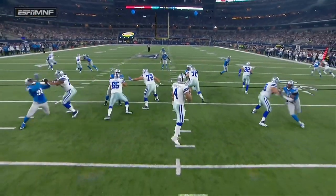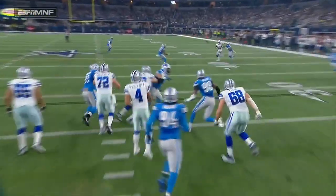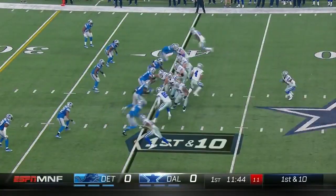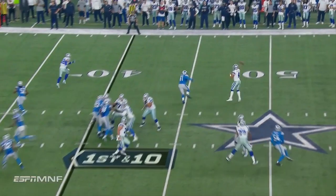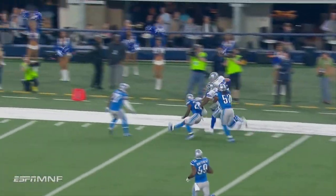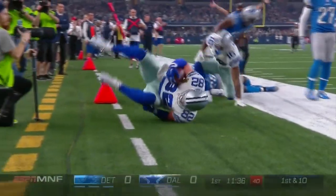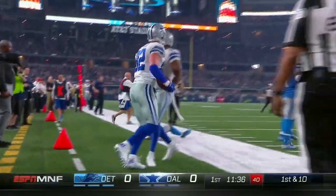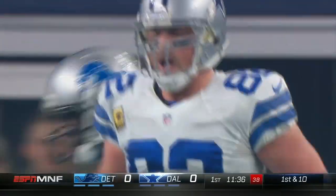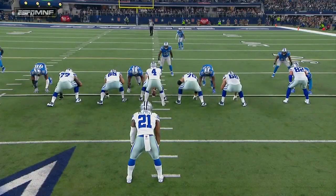Drops back to pass. He has all day to survey the field and get backside to Dez Bryant. From the Detroit 40, after the fake, Prescott juggled the ball a bit. Jason Witten rumbling down the far sideline and out of bounds inside the 20. Marked out at the 17-yard line. Johnson Fatamosi chased him out, a pickup of 23.